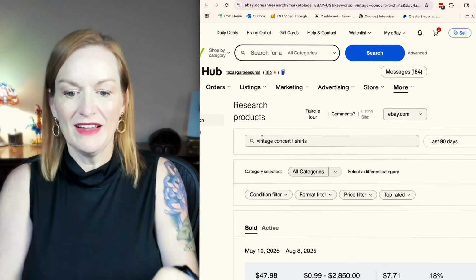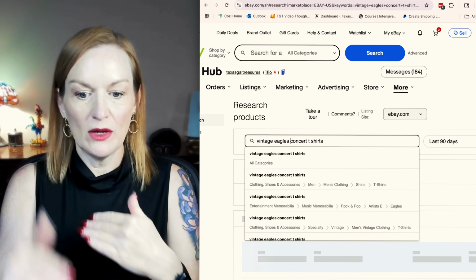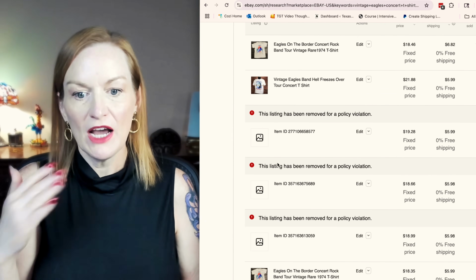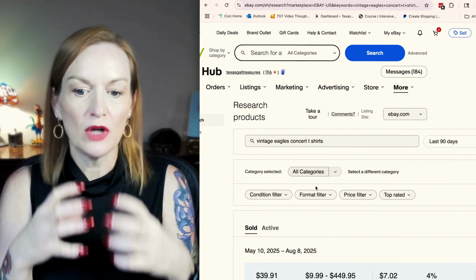I'm going to scroll. And then I can come up here and say Eagles. And then see what pops up when I look at Eagles. Oh, and then I can see, $39. That's the average sold price. And I can start seeing, are there any patterns there? That's how I do the research when I'm trying to find out.